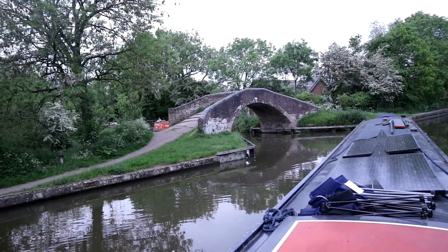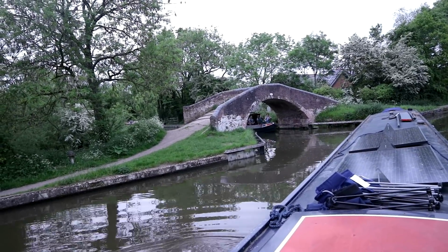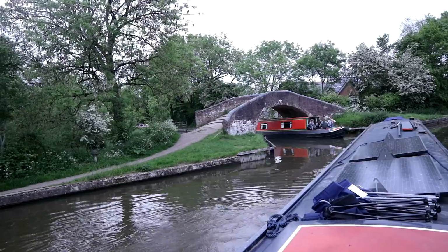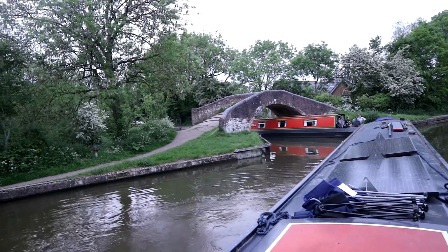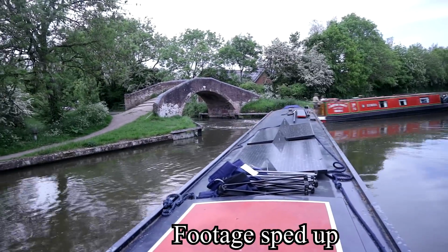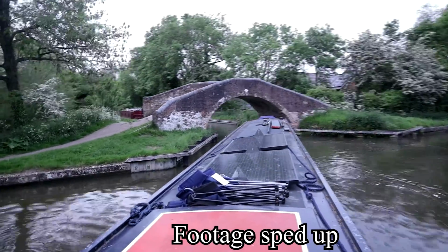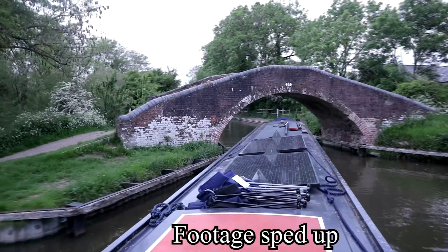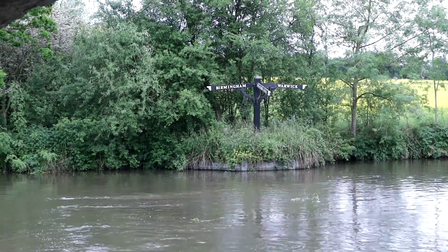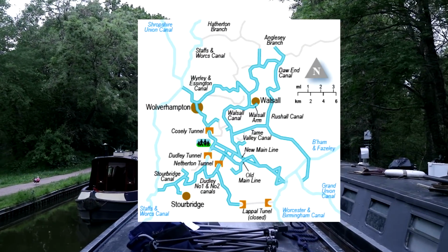That part of the Grand Union was absolutely stunning, but it was now time for us to turn on to the Stratford Canal. We were now saying goodbye to the double locks of the Grand Union, and we'll be on single locks all the way up to our destination, the two aqueducts on the Llangollen Canal. Despite what that sign says, we are also going to Birmingham, just on a different route. There are so many options because Birmingham is the canal centre of the universe.